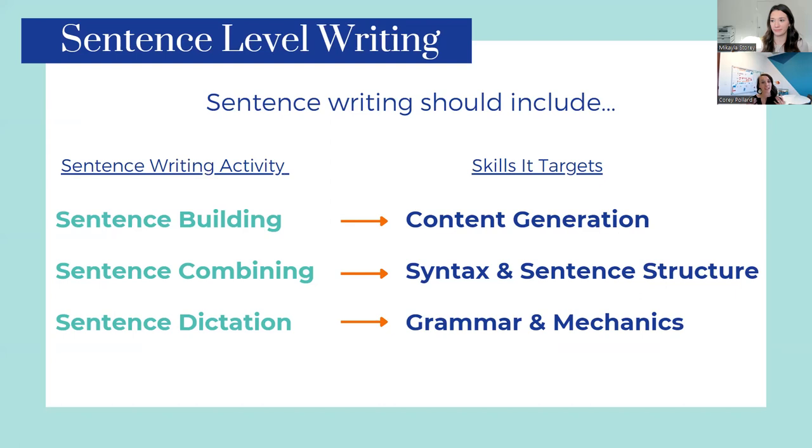And then we want to be thinking about sentence dictation. Sentence dictation is simply where we provide a sentence and students just write it so that they can be focusing on their grammar and mechanics, their capitals, the appearance, the meaning of the sentence, the punctuation and the spelling, and making sure they've got all of those pieces correct.